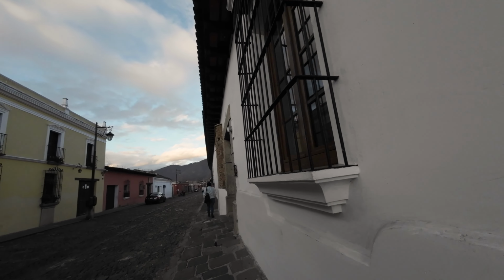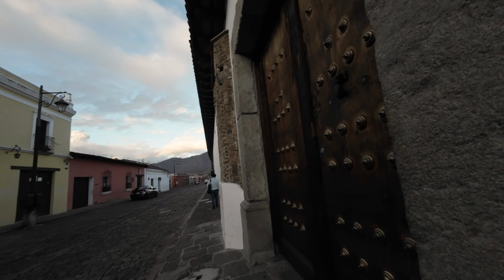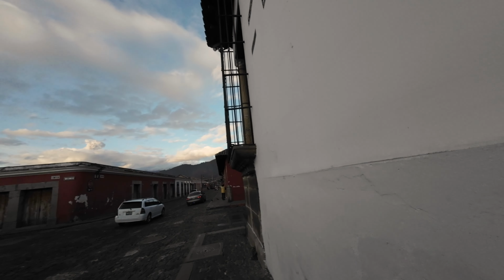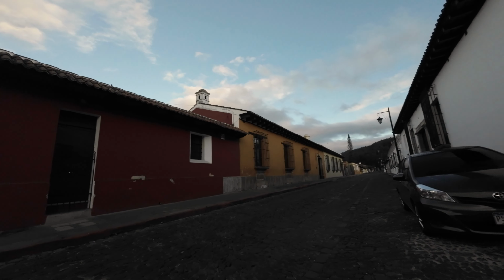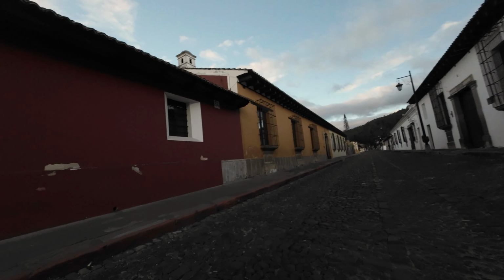It's currently 6:53 here in Antigua, Guatemala. We got in last night after a long travel day from Roatan. We got in late, so the sun was already down, and we went out to dinner, but it was dark. So this morning we're gonna walk around and shoot some photos.